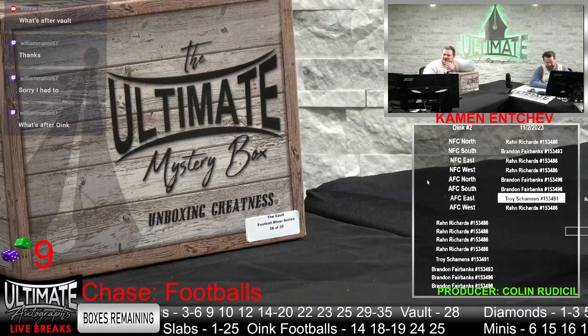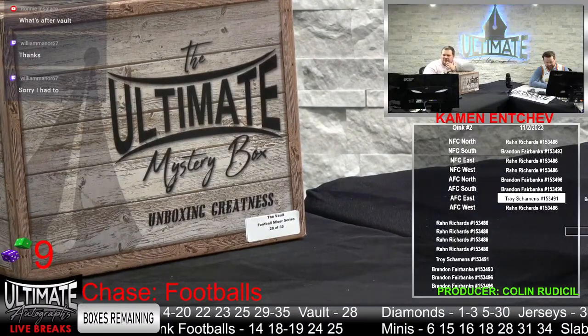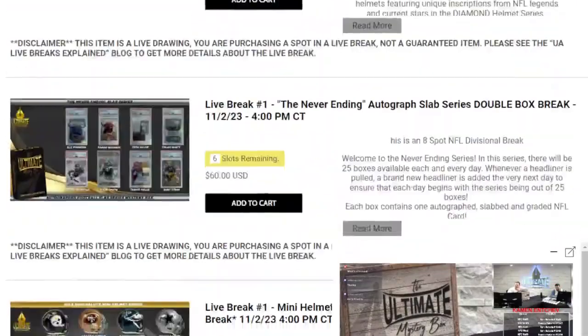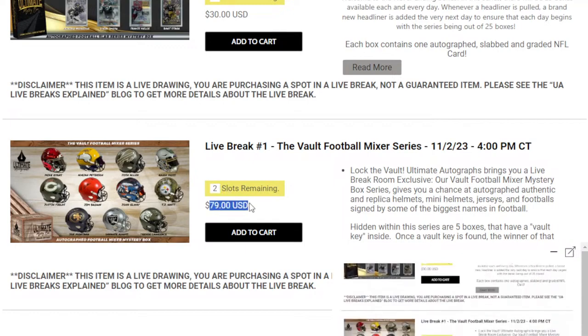2 spots left in the vault. Knock, knock, knocking on that door in that vault break, guys. Let's get it. 4 to go in the footballs. So the vault box is authentic. So I know guys are looking for the diamonds, 89, 87 a spot for the single. This is 79 a spot. This is going to be an authentic helmet here, Colin.